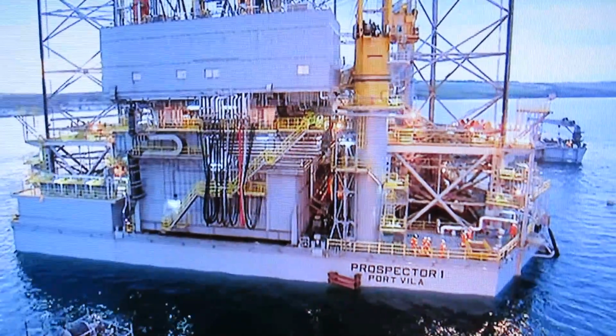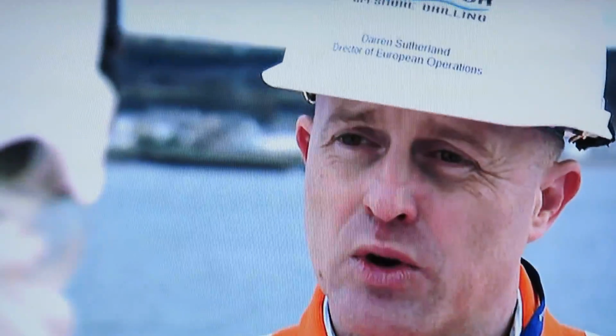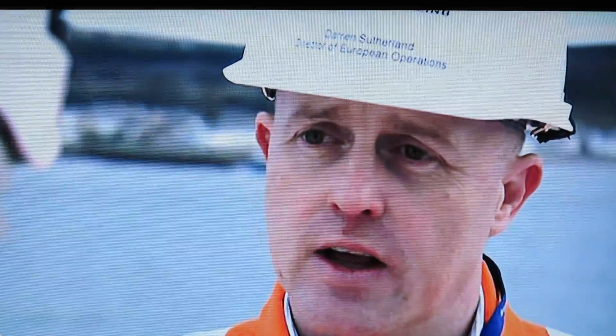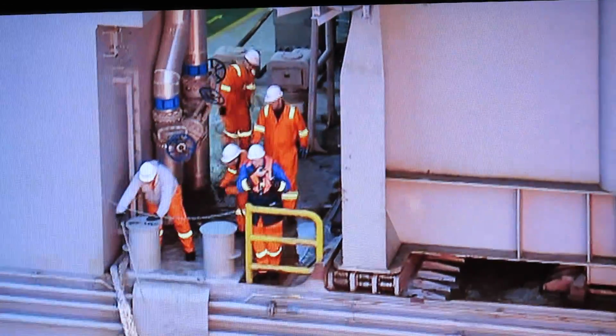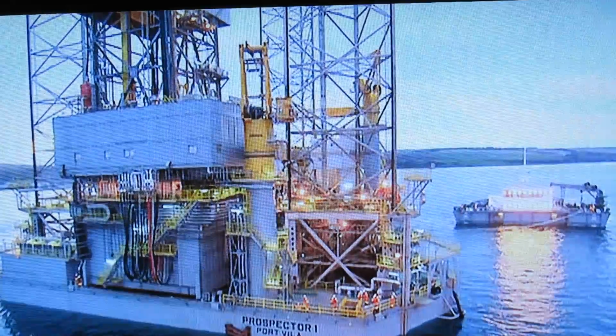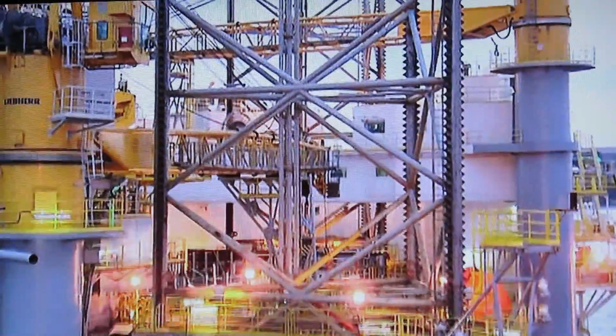So how long have you got to sort of get it off the ship? Well, essentially we get the slack tide, so 1 hour. We need the slack tide because it's such a large vessel. We need to be able to control it very carefully and avoid colliding with the ship as we take it off. When the crew get the call, they have to act quickly to release the lines. With minutes to spare, Prospector 1 is finally floating free.